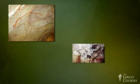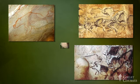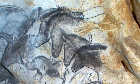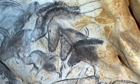Remarkably, you see some animals by the flickering light. They appear to move. What are they? Huge cave bear, rhinoceroses, lions, panthers, and mammoths appear on the walls and the ceiling. A whole herd of horses seems to gallop by.